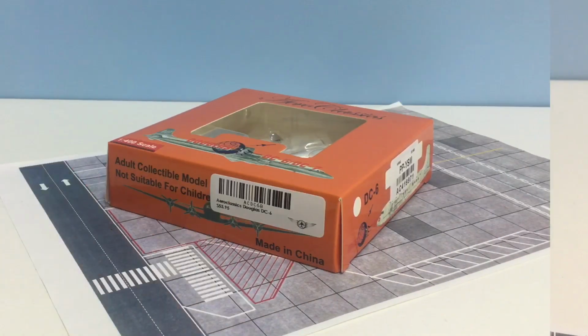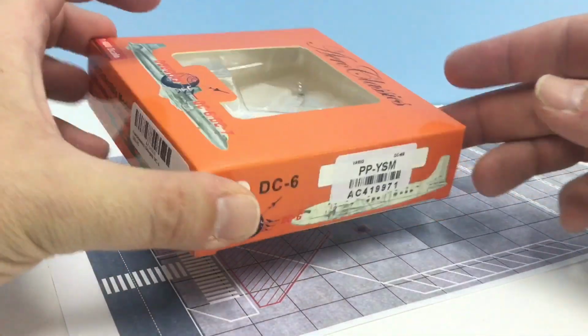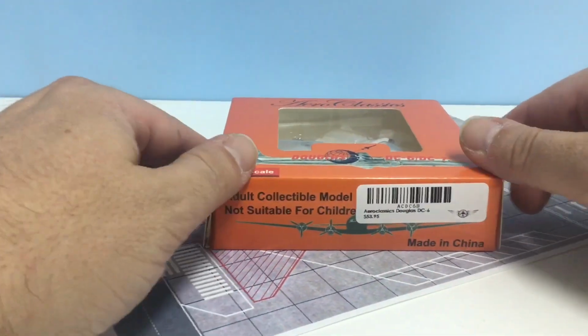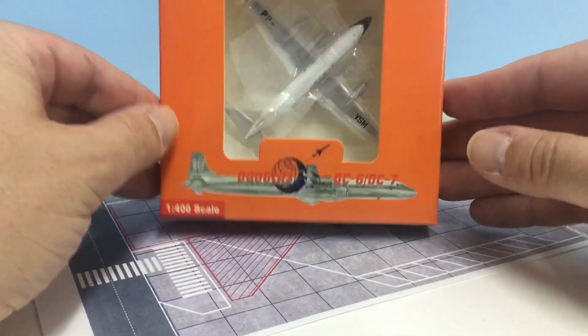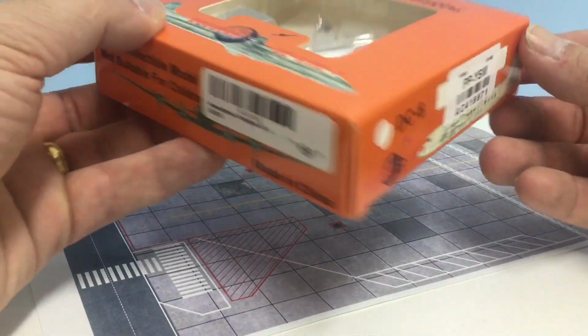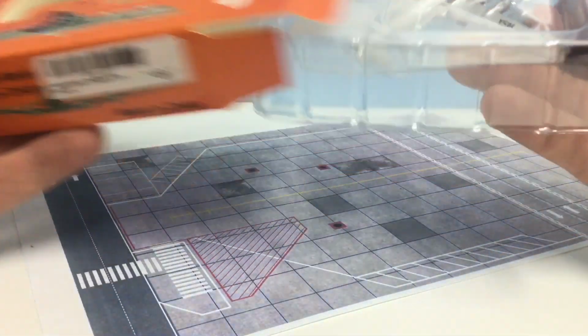Model number 2 to look at in the unboxing here is the Varig DC-6B PP-YSM. Varig models and South American models in general tend to sell out very quickly and become very hard to find for Aeroclassics. So when AC releases these, you really have to snap them up at the time or spend a long time looking for them.